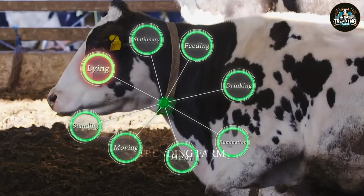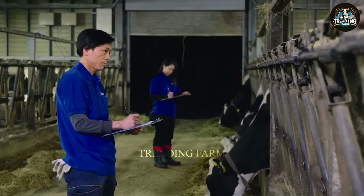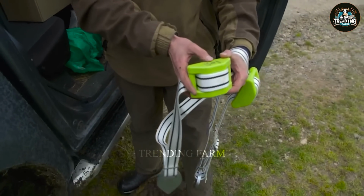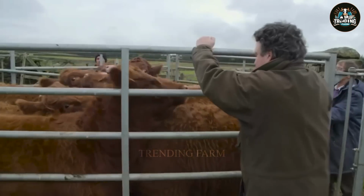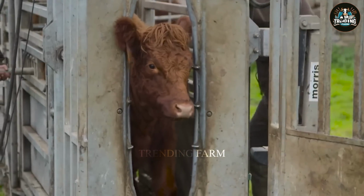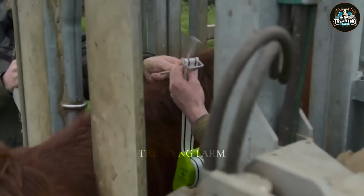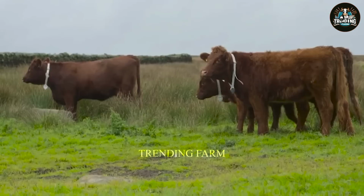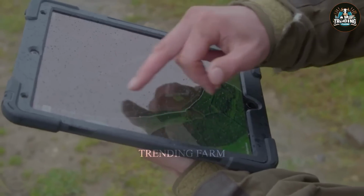American farmers are increasingly investing in IoT-based cow health monitoring systems to improve beef quality and production efficiency. These systems use smart sensors to track vital signs such as heart rate, body temperature, and activity levels, helping detect diseases early. In large-scale farms across Texas and Nebraska, cloud-based analytics optimize feeding and medical care.